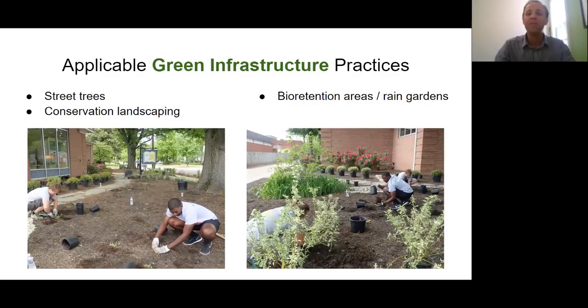So some applicable green infrastructure practices that we will be discussing today include street trees, conservation landscaping, which consists of planting native herbaceous plants, shrubs, and trees, as well as bioretention areas and rain gardens. And the photos that you see on your screen were taken during a volunteer event at Westover Hills Branch Library last year. And you'll notice some street trees in the first photo, as well as conservation landscaping being installed, and then a rain garden in the second photo.